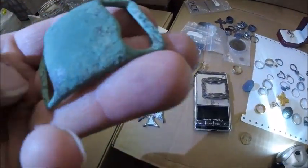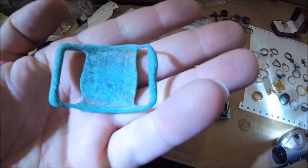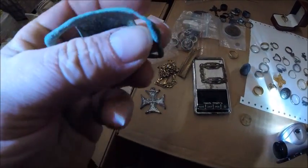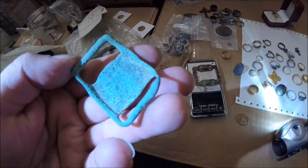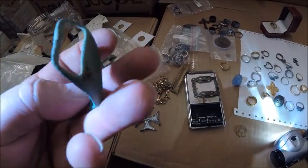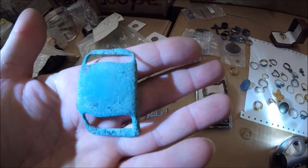Oh, yeah. I have no idea. Wow, that looks old, too. I don't know. It's not a piece of a car, is it? No, can't be. It's some sort of belt buckle. It's a buckle, yeah. Could have been one on top of a pilgrim shoe. That looks hand wrought. So I don't know.